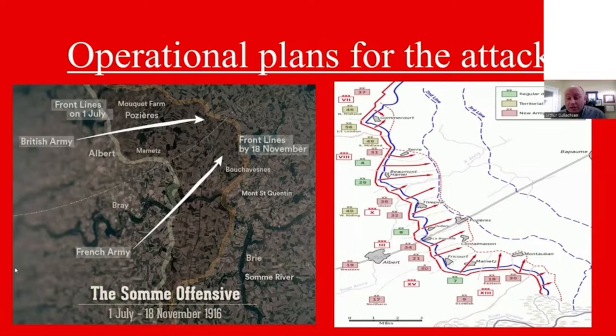The British corps commanders, as I said previously, they're very optimistic for the most part. They see these huge artillery strikes going on and on. They think, well, nothing could survive this.